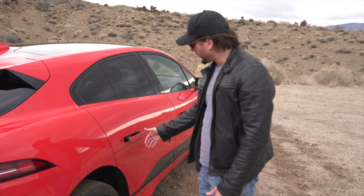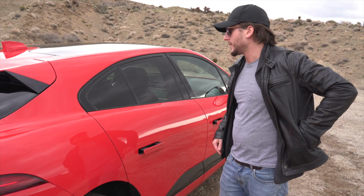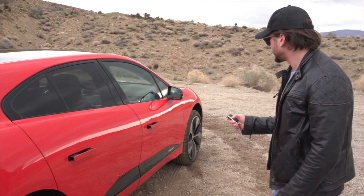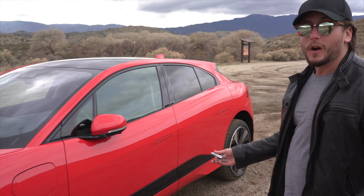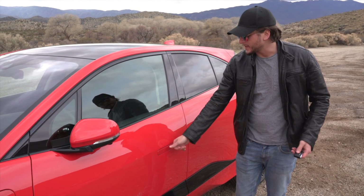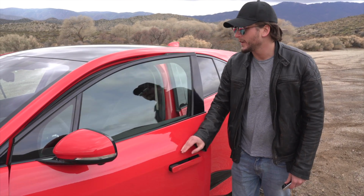The door handles are pretty cool, similar to what you'd find in the original Model S, for example. Now they are open because the car is unlocked. But when the car is locked, the door handles are flush with the body of the vehicle, which is great for aerodynamics. If it's unlocked, and you have the keys with you, you can just press on the button here and they will open. Then you can just open the door normally.